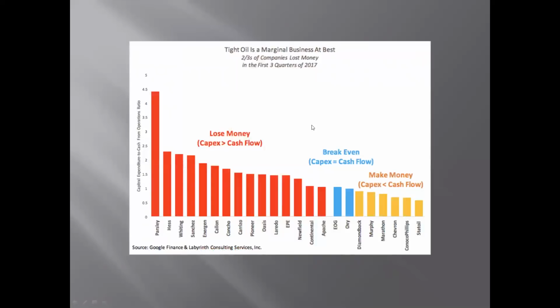Art Berman designed this chart, and he works in the oil industry. He's got his own website called artberman.com, and he's been following the U.S. oil industry, the shale industry, and he doesn't see it being a long-term sustainable industry. He calls the U.S. shale oil and gas industry a retirement party. It's over. It's the last thing before you retire.